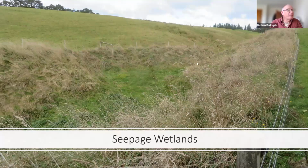Again, you'll find these seepage wetlands sometimes in these gully systems. It's nice and wet, and the water just seeps through the wetland. It doesn't flow through, it just kind of seeps through. A lot of times they're a little peaty, but they are worth protecting.